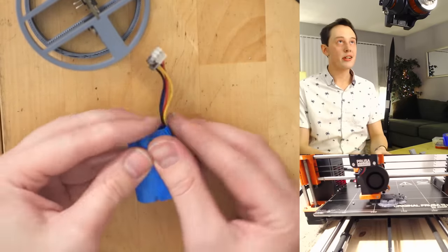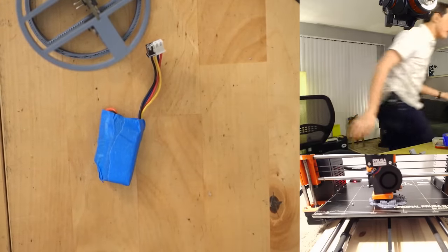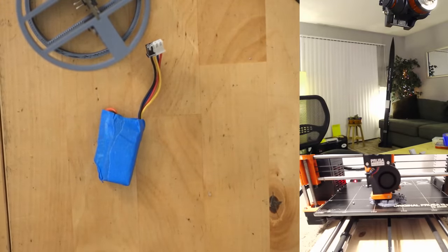Okay. Taping it together. Battery is taped together. Once again, let's get rubber bands. It's becoming repetitive.